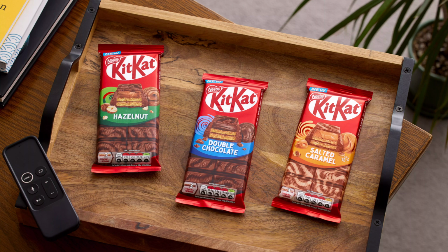Speaking of exciting, I know these bars are only in the UK at the moment. Any word on a global launch? Nothing official yet, but KitKat's huge worldwide, so I would be surprised if we don't see these sharing bars popping up in other places soon.